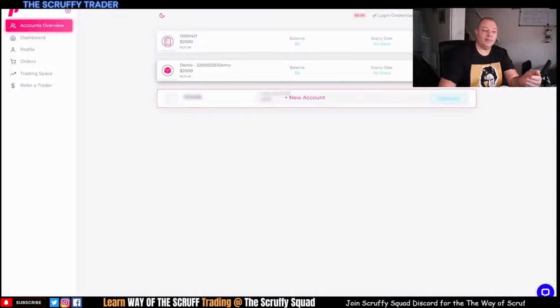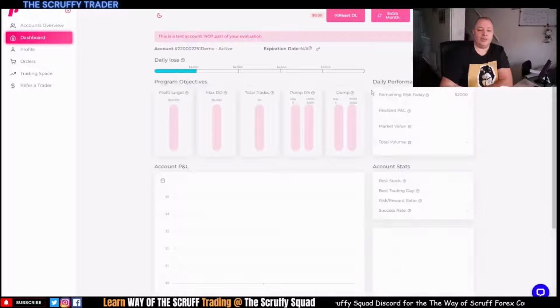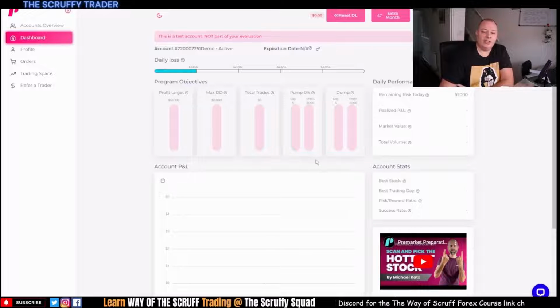So if I click the dashboard, it'll show you what the dashboard is. Now what this does is it allows me to immediately see what my daily loss limit is. Now in this case it is 2,000. So I can keep a quick running check of that. It'll show me what my profit targets are, what my max drawdown is, how many trades I've taken, everything just in a quick snapshot. So, okay, I can see that and I can see where the targets are that I need to achieve.